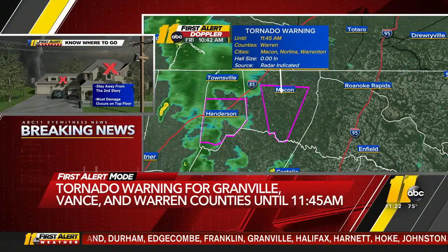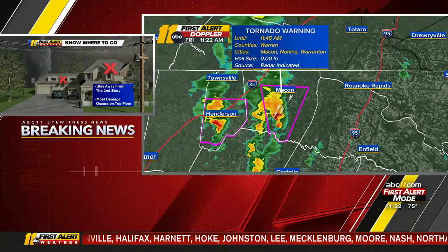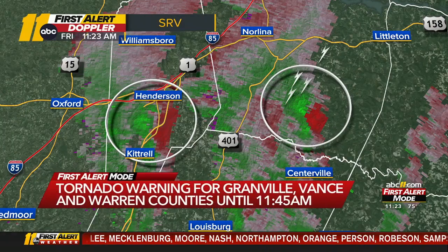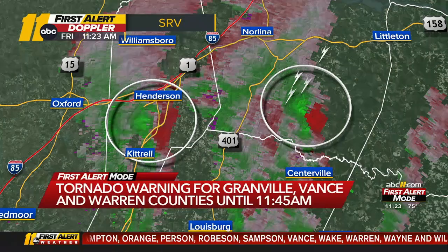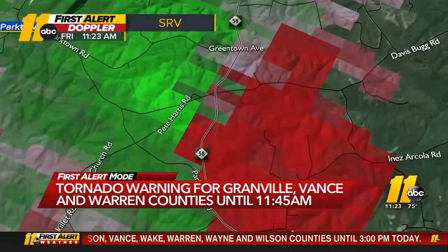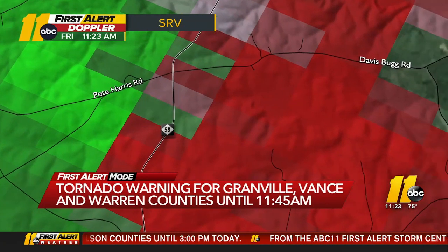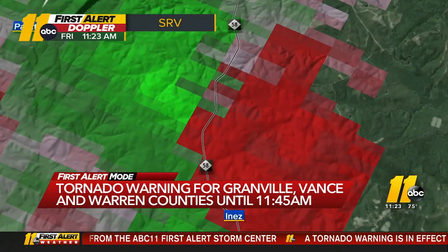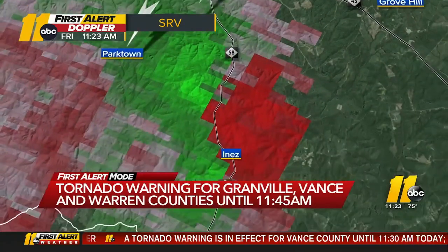Yeah, new scan came in just about a minute ago. Okay. So yeah, we are seeing the one north of Centerville. Still a decent couplet look in there, and it looks a little bit more broad, the one between Kittrell and Henderson, but still enough to keep the warning going right now. But definitely, let me get a little bit closer here and see if I can find some roads and some cross streets. The P. Harris Road, Davis Bug Road, there's Highway 58. So if you're at an intersection around there, and where it's heading at this pace, so there's the couplet, right?